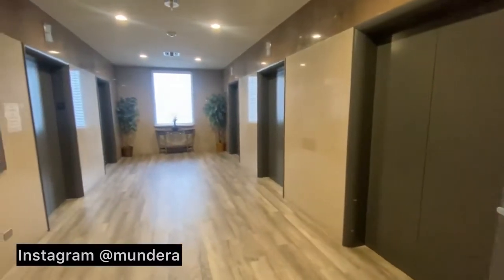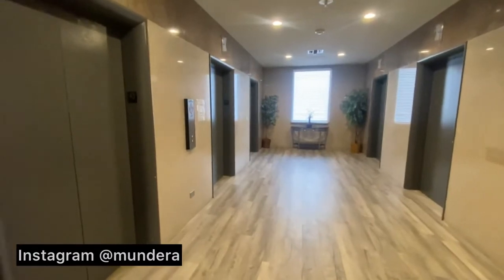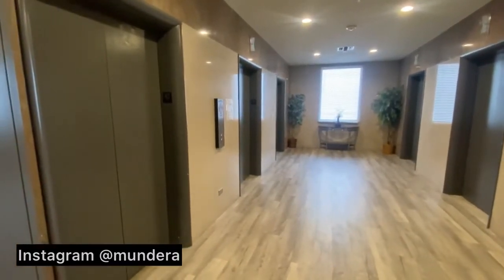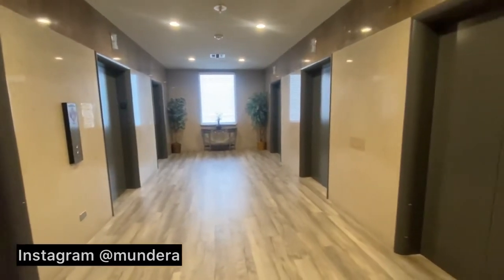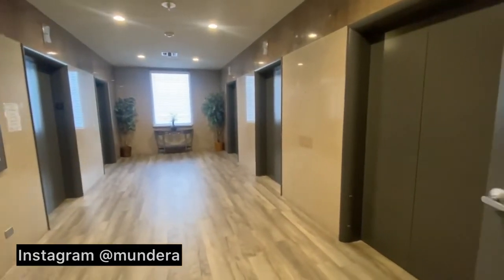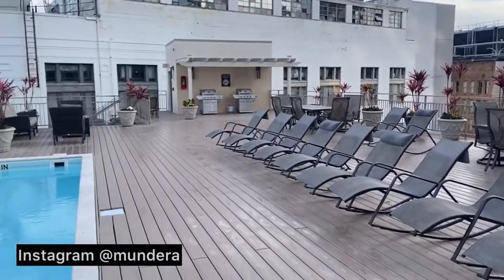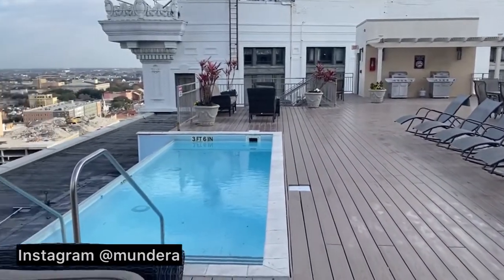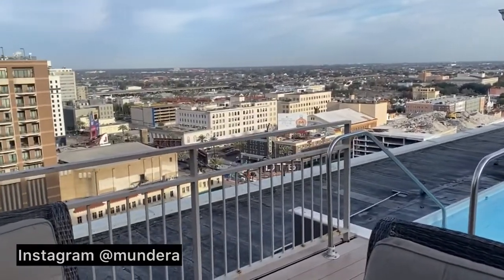Of the 5 elevators, only one works fully. One of them only goes up, so you have to ride it all the way to the top floor in order to get down to the bottom floor. This is the view from the rooftop deck, which has a very small pool, quite a few chairs, and a city view.